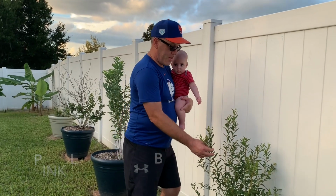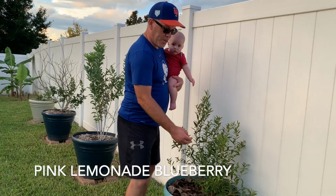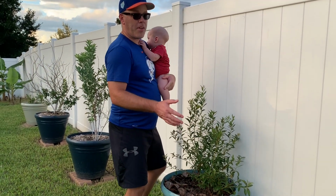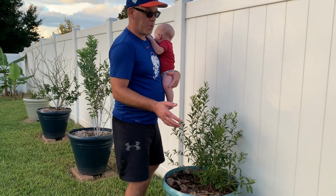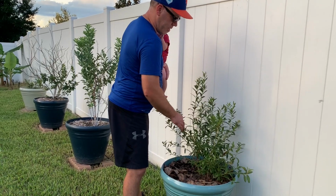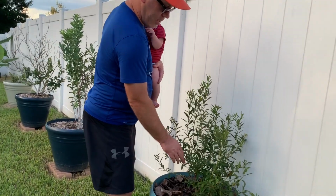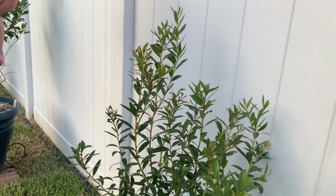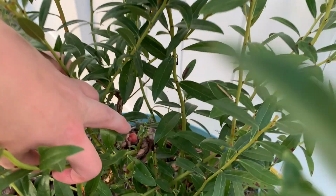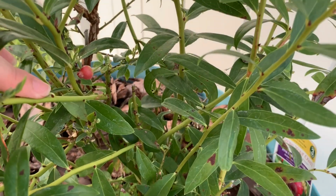Lemonade blueberry, and we've had some blueberries on it already. Very sweet. You wouldn't think. I mean, I thought it was gonna be a little bit sour, but it's actually pretty sweet. And it's a really nice plant, a bush. The blueberry is a little bit more pink on this. Yeah, they'll be pinkish. See if I can see one to show you right there. Just a little bit different.